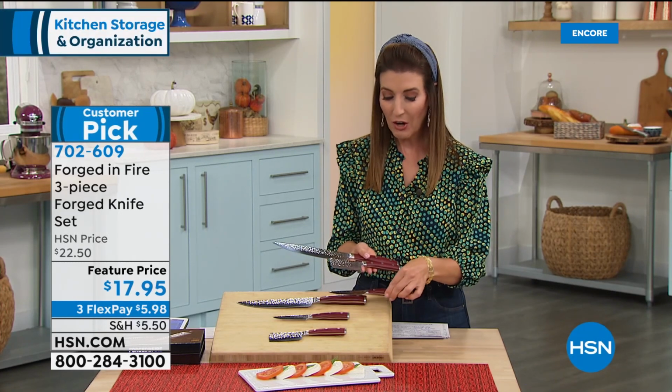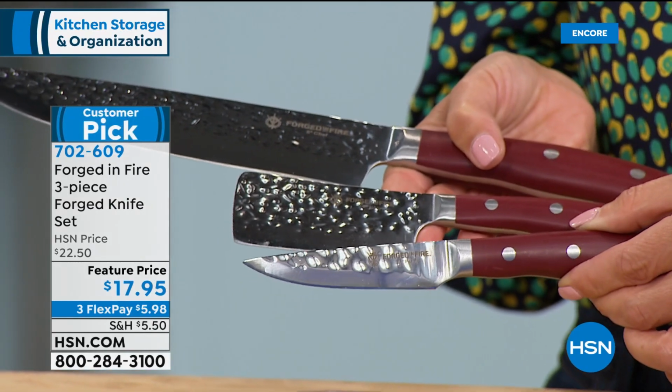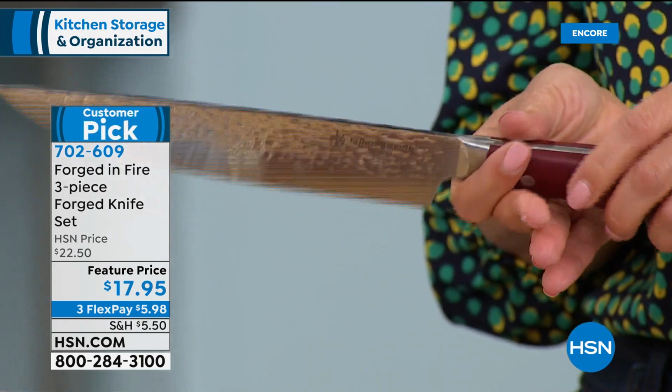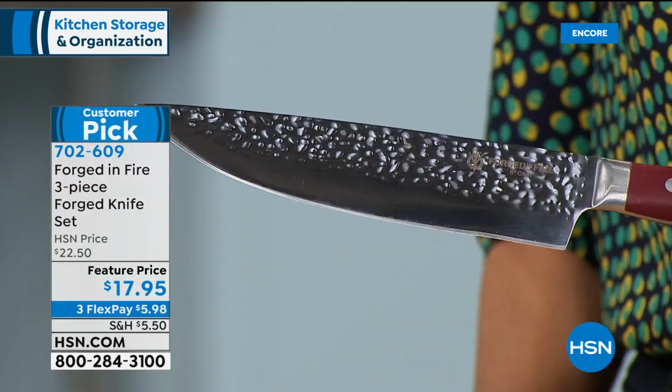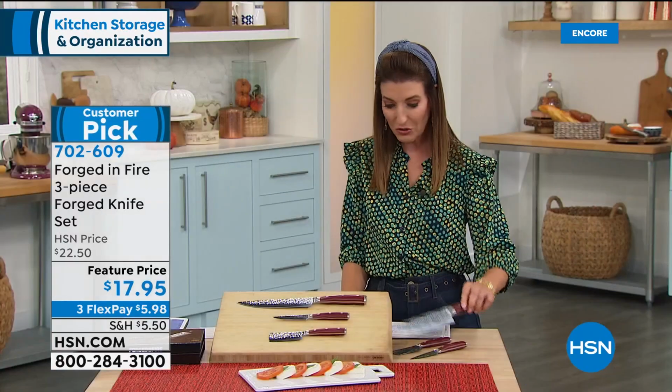Okay, so you are getting all three for less than $18. I think you're going to be absolutely thrilled. These will be your go-to tools in the kitchen. You'll have so much fun. You'll impress your friends. And of course, you're getting that strong and sturdy and fantastic, unbelievable price from our Forged in Fire friends. They are the master silversmiths.